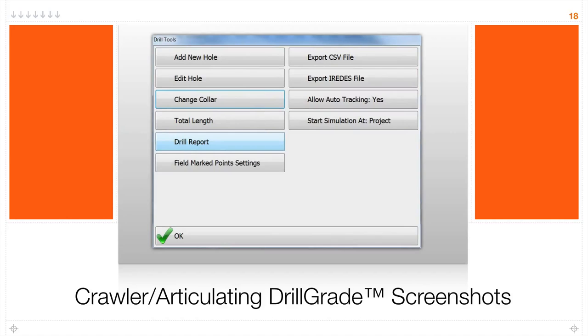So lots of metrics available to record. Again, all going to a DRL file that is open sourced, can be brought into Excel spreadsheets and what have you, but also compatible with our back office reporting system. We can get total length drilled, just lots of different things. There are some drill reports, production reports available on the drill itself in drill grade. And we can export the data to other file formats as well.